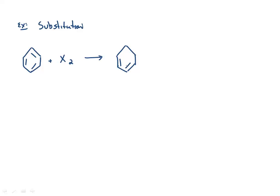So for example, we can have substitution reactions, where we take our benzene ring plus, say, X2. We keep our benzene ring, and there's just a swapping between that H and an X. And so I end up with a benzene with an X on it and HX, or an acid. That's just like the alkanes. And in this case, we only get one product because all of the positions are the same on that molecule, meaning all the hydrogens on that molecule are the same.